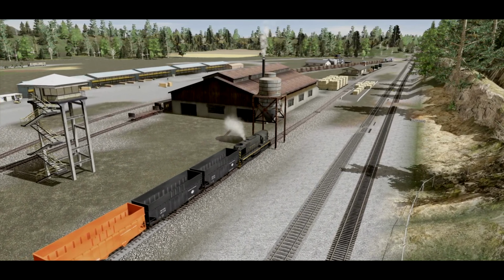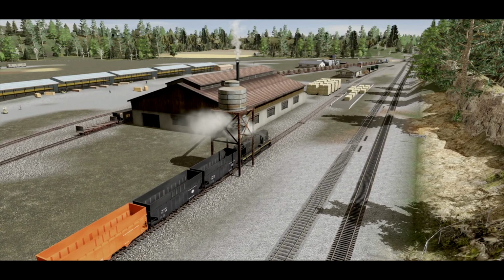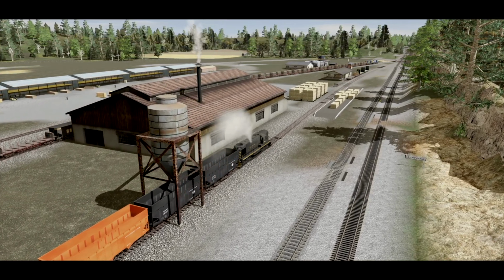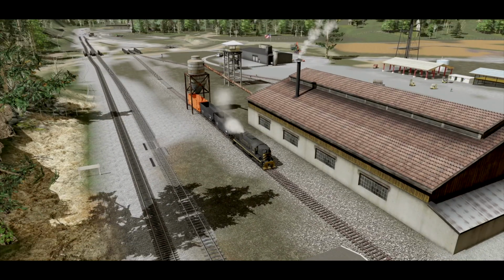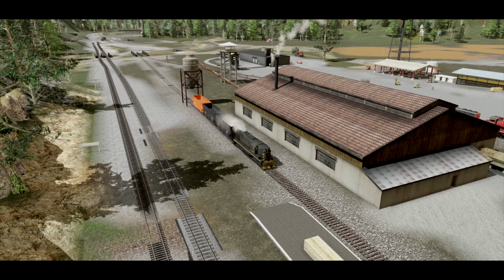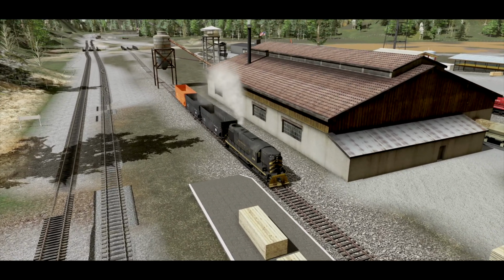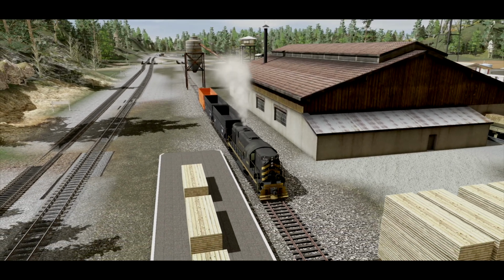Now this is the wood chips, where you would come and load the wood chips. Now this is another one here, and at this point it's supposed to slow up, stop, and fill up the cars with the wood chips. But it kind of just comes on down the track, and then it kind of fills it up. So I'm not sure what I did. I don't know, but in the end, I think it fills up.